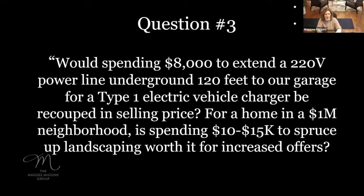Now, as far as a $1 million home spending 10 to 15K to spruce up landscaping, well, here's what I feel about that. It's winter and nobody knows about landscaping. And if you're thinking about putting your house on the market now, I wouldn't spend that 10 to 15K. First of all, you can't do the landscaping until April, May anyway. And I don't know if you'll get the ROI on that. I think you can make the house look pretty. I think fresh flowers always look pretty when you first walk in. That's your first impression. I'm a big landscaper. I have lots of beautiful grasses and trees and shrubs. So I like that, but I don't think you'll get the ROI on that. Something's telling me no, not today.